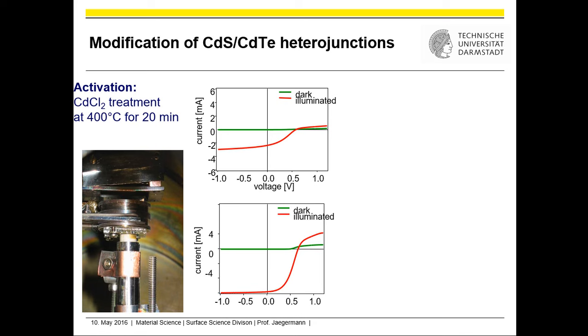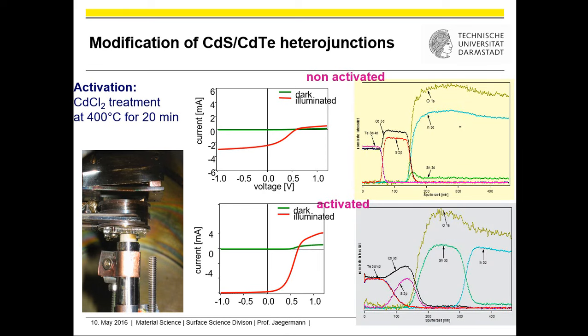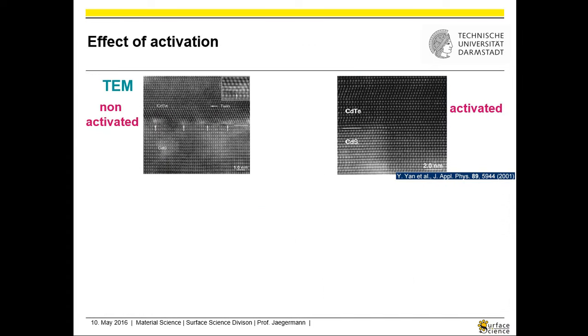And the question is, what happens with this activation? We have done the XPS sputter depth profile here before the activation, and you see the different layers very clearly separated. And if you activate, you see that you have this interdiffusion at the phase boundaries. And this is what you need. In a non-activated system, you have lattice mismatched semiconductors on top of each other, and therefore you have defects at the interfaces. By the interdiffusion, which you reach by the activation, these defects are distributed over a certain thickness, which means at the interface you don't have a high concentration of defect states.